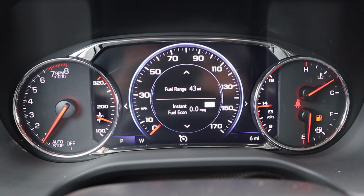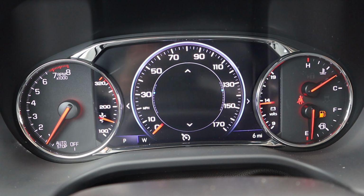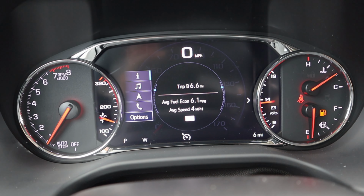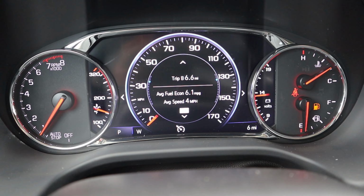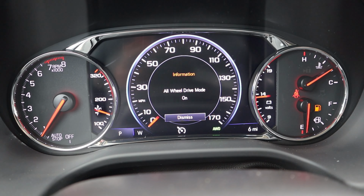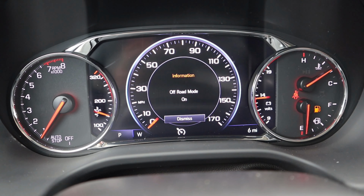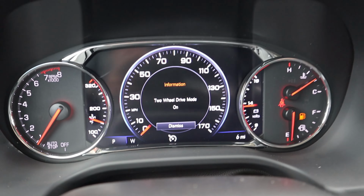Here's the center gauge cluster. You've got analog gauges on either side, and then we do have this screen here in the center, which we can scroll through different bits of info on the Acadia. Notice all that stuff that you can scroll through. Pretty straightforward. We do have some different drive modes. Right now we're in the two-wheel drive mode, which is front-wheel drive. We have an all-wheel drive mode, and then we have a sport mode, and then we have an off-road mode as well. As if anyone would actually take a Denali off-road, but there you go.